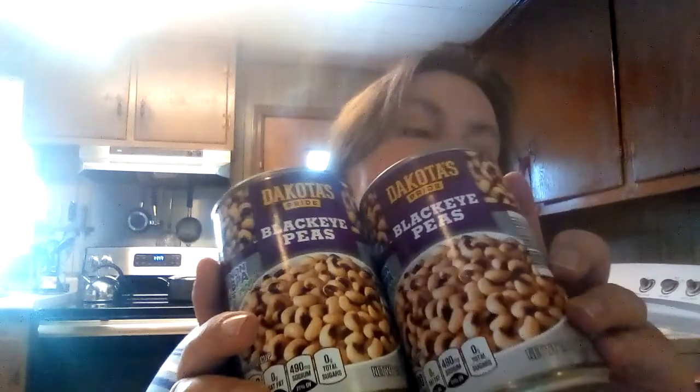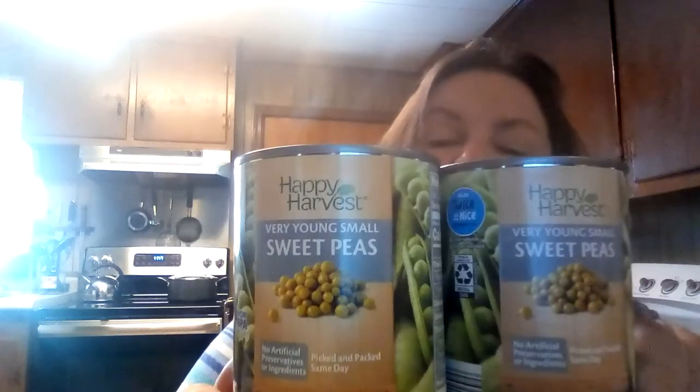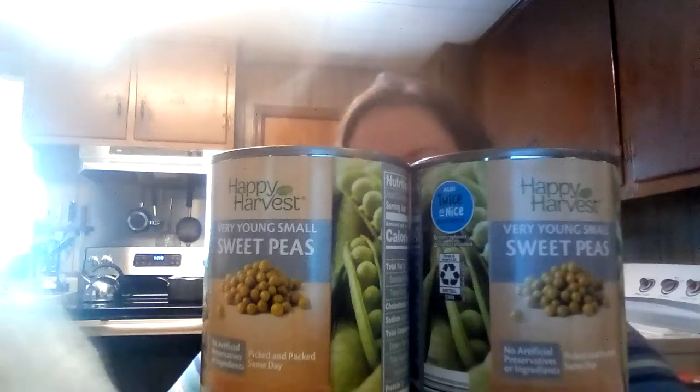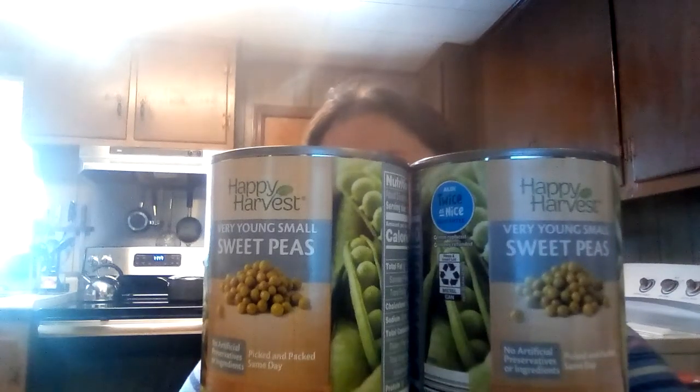There's the chicken soup for the chicken stuffing bake, and these are the black-eyed peas, which are a little bit more money than the green peas, because a lot of people in the South like black-eyed peas. Okay, ow. And then I pinched my finger. There's sweet peas, and I like these, they're the young. You can see what it says right there, right? The very young garden peas, and they used to be a lot more, and they have come down in price too.